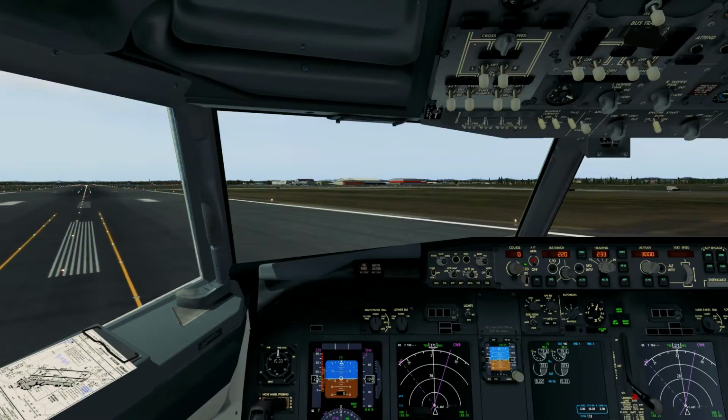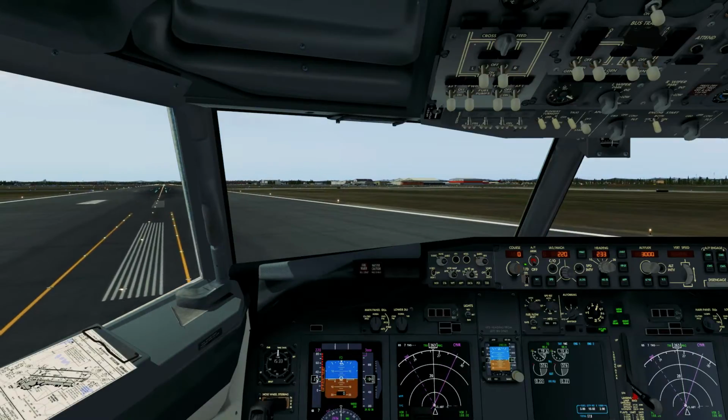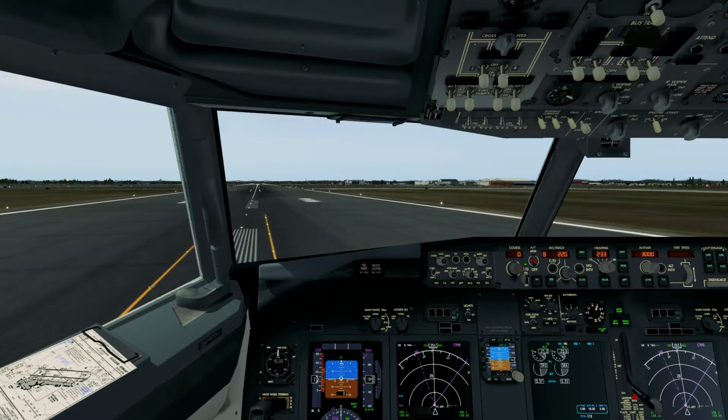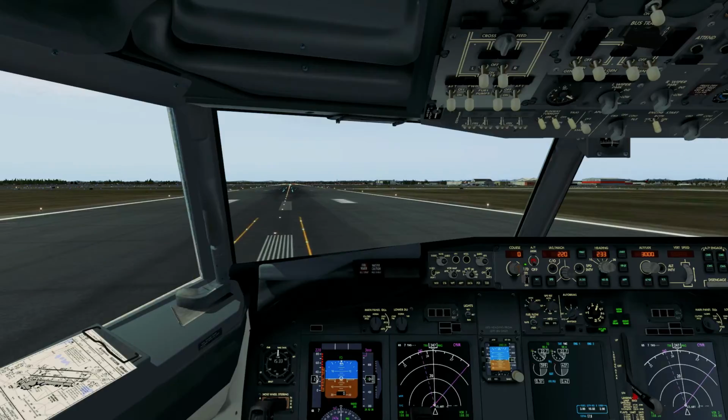Hello, Maple 7694. Maple 7694 Tower, Winscom, clear to land runway 24, knots. Midman, pull up, Maple 7694.